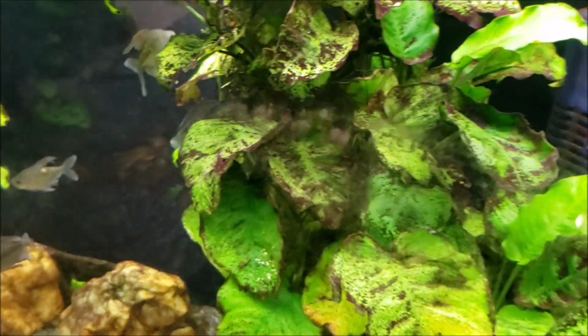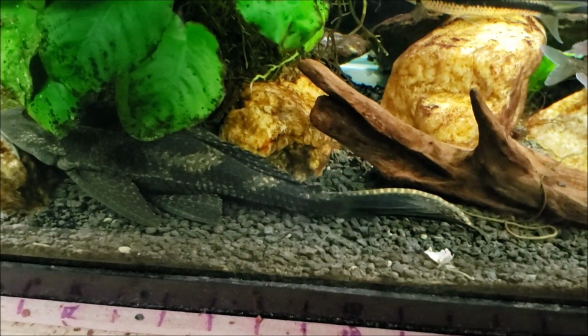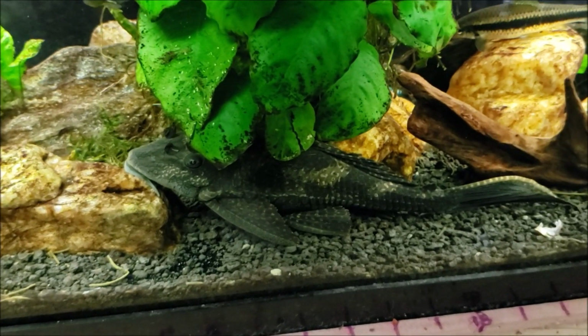Oh, I can't think of anything else really to talk about in this tank. My big old pleco's sitting out on the bottom right there. We can have a look at this one for a moment. We might get to see one in another tank as we move around the corner here in a moment.